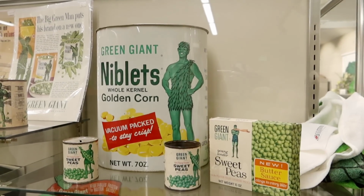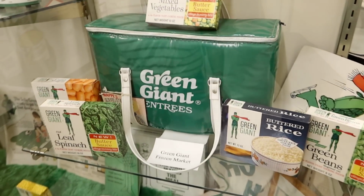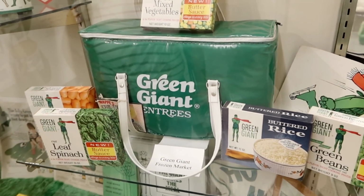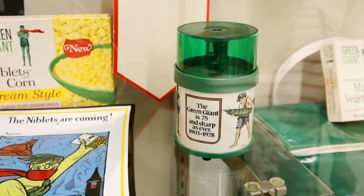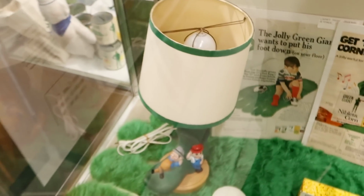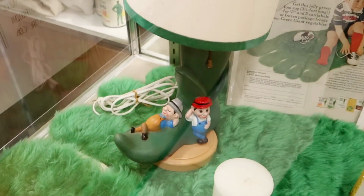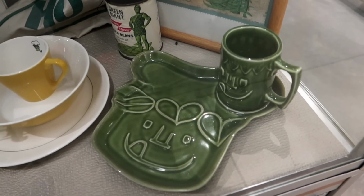Freaking wastebasket. Transporting your frozen food in their container. That guy right there is a pencil sharpener. Look at this down here. This lamp. It's like a freaking Jolly Green Giant boot. Even tiki plates and tiki cups.